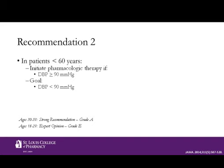Again, there were really no trials that showed any additional benefit of targeting a lower goal than this. One trial the guidelines reference is the HOT trial, in which they compared diastolic pressures of less than 90 to less than 85 and less than 80, and there was no added benefit of those lower diastolic blood pressure goals.